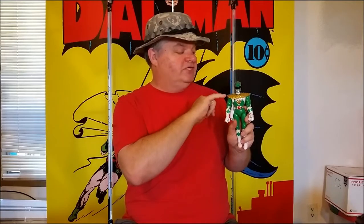But the one that I am going to sell separately is the green Power Ranger. The reason is that I actually bought a collection of Power Rangers not very long ago, and this piece, the gold piece here, was in that collection, but I did not get a green Power Ranger. So when I got the green one, I put a weapon with him, and I put the gold shoulder piece on him, and now he's complete. I can get probably $25 to $30 just for him. So he's going to be sold separately on eBay.